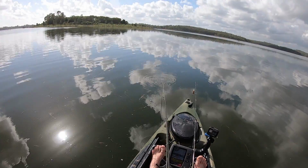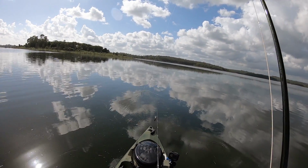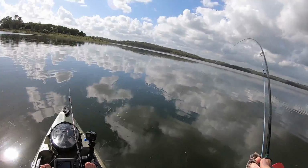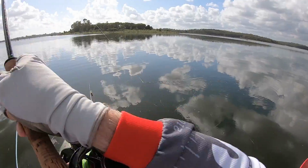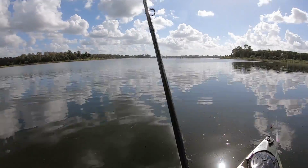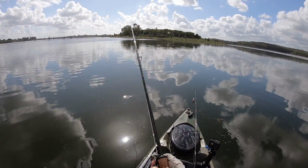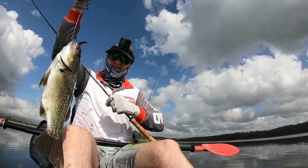Happy. Yes, got him. I don't think he's very big, but it's on fly, which is the main thing. No, he's only a tacker, but I do not care. Oh, he's woofed it too. Absolutely woofed it. Have a go at that, down the hatch.